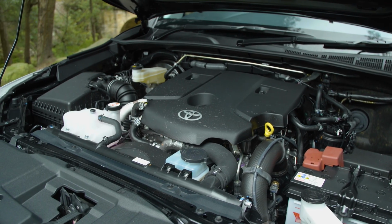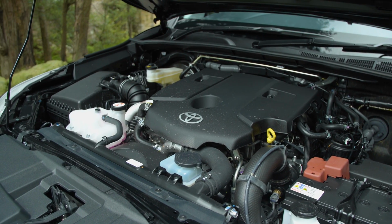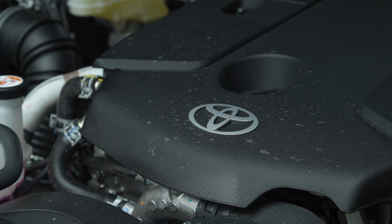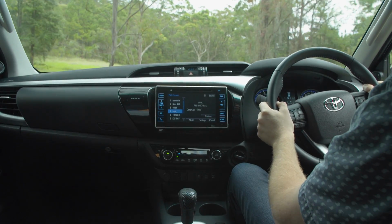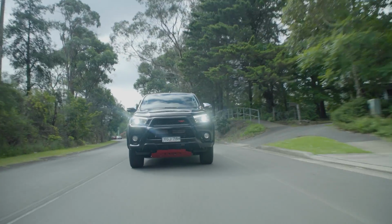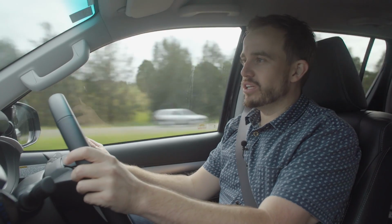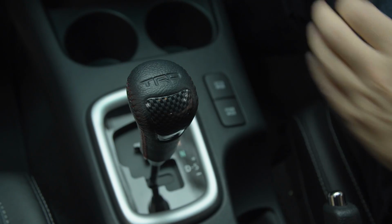With identical outputs as the regular engine, there's 130 kilowatts of power and 450 newton meters of torque at the driver's disposal. Toyota is offering the TRD with a 6-speed manual gearbox as well as the 6-speed auto we have on test. Nothing's changed with the transmission either, aside from a new TRD gear knob.